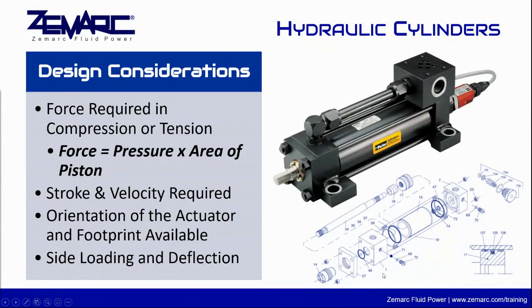These glands are easily removable, and you can purchase new ones for easy repair of most types of cylinders. Even mobile cylinders are designed with a removable gland most of the time. But hopefully that answered your question.